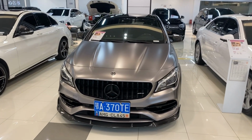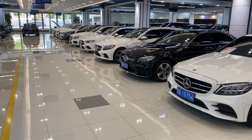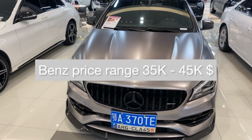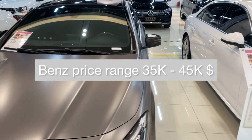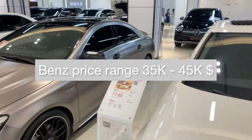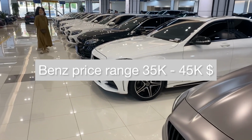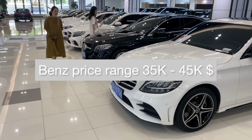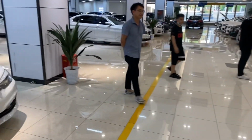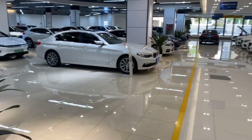As you can see, all these cars are second-hand cars, but they look brand new. You see this monster here? That's a second-hand, but it looks brand new. So if you want to buy cars, you can still contact me. I will get you whatever you want. I just love the price here. The prices are very cheap and the cars are very good. So I don't know what else I should tell you. You just call me, get yours.